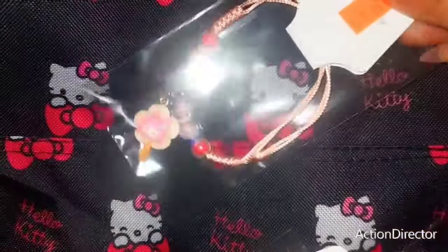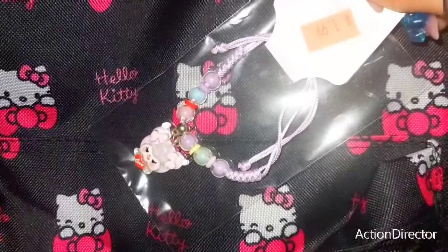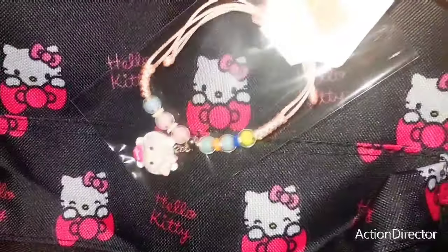Okay, and then I have some bracelets. So there's a Melody one. These are for my daughter. And a little Karomi friendship looking beaded bracelet for $1.99, Party and Gifts. And this one, this one's really cute. I like that Hello Kitty one.